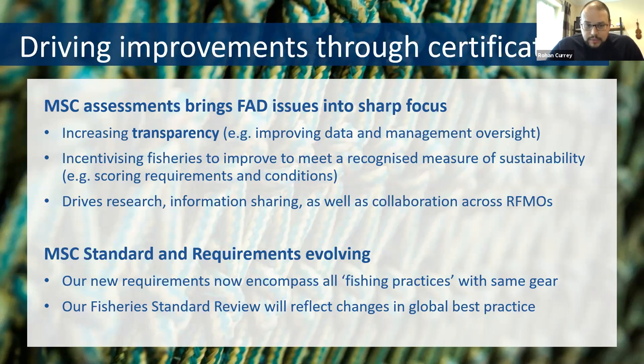And I'll highlight here a couple of examples that I'm going to talk about a little bit further, which is our new requirement that requires particularly tuna fisheries, but in fact all fisheries, to incorporate all fishing practices where they use the same gear type. This is particularly relevant for tuna purse seine fisheries, setting on FADs and free schools. We also have our fisheries standard review. Our fisheries standard is our centerpiece, the main thing for which we are known. And our fisheries standard is reviewed every 5 years. And that is our major update to the benchmark of what we expect these fisheries to achieve long-term.